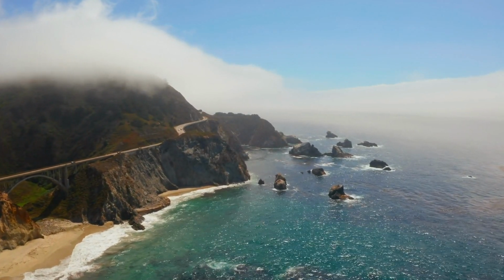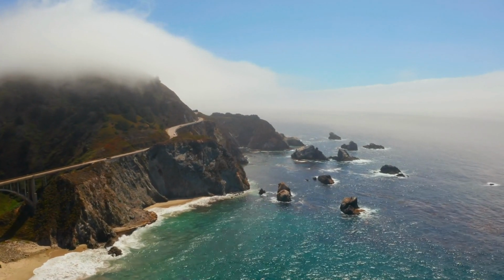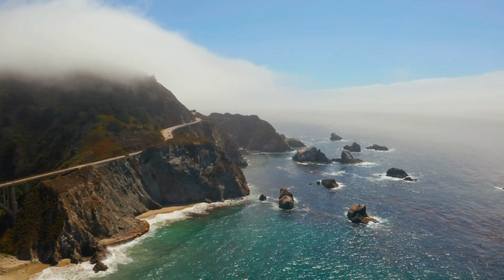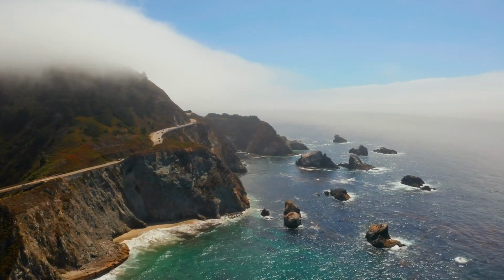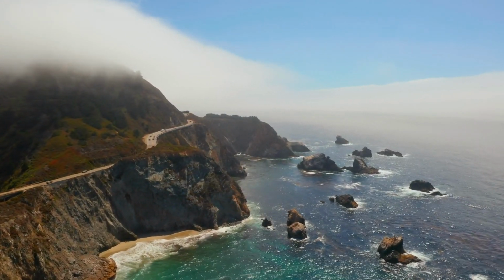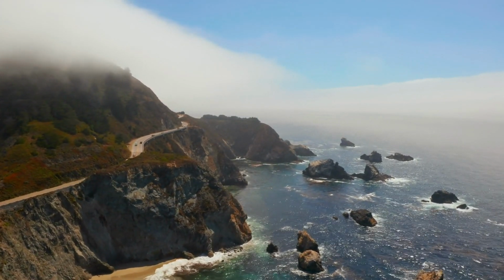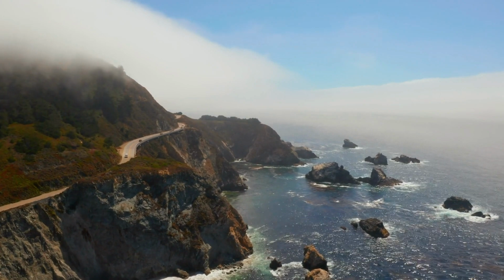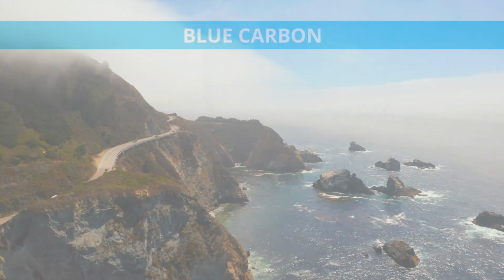I would like to add that blue carbon helps to solve climate change by sequestering and storing significant amounts of carbon dioxide from the atmosphere. Coastal ecosystems can capture carbon through photosynthesis, and much of this carbon becomes stored in the soil below the water surface for long periods. Protecting and restoring these ecosystems can enhance their carbon storage potential, thus reducing the overall concentration of greenhouse gases in the atmosphere.